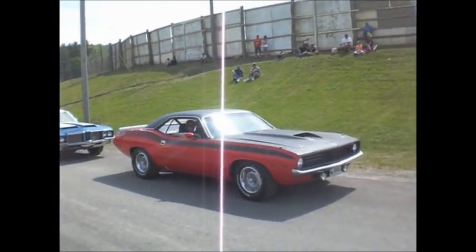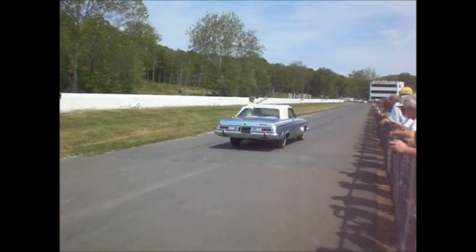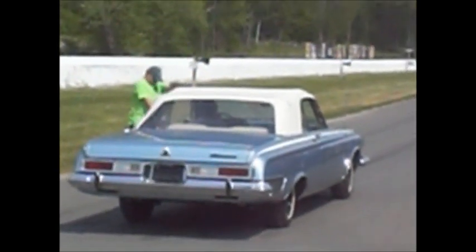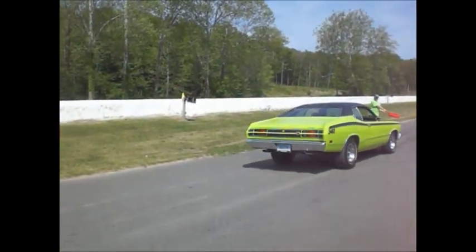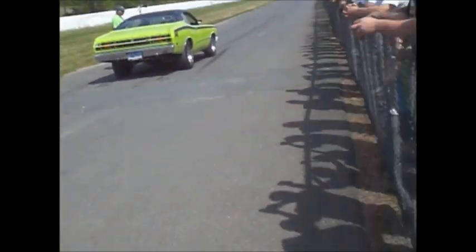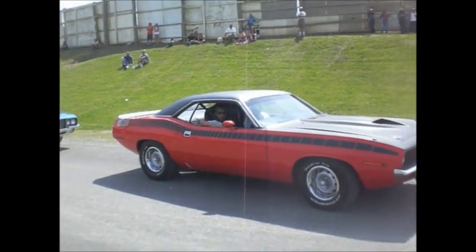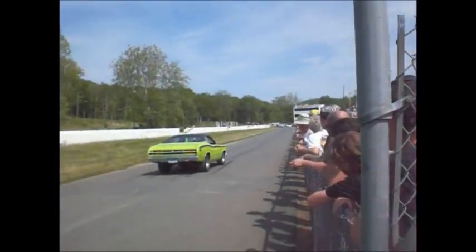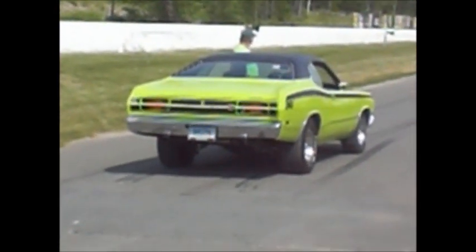AAR Cuda, 340, fiberglass hood. Bought one of these 35 years ago, maybe 40 years ago, when I was 17 years old. It was a blue one at the motorsports shop with a blown motor. Cheap, $500. Oh well, didn't buy it. Too many cars.